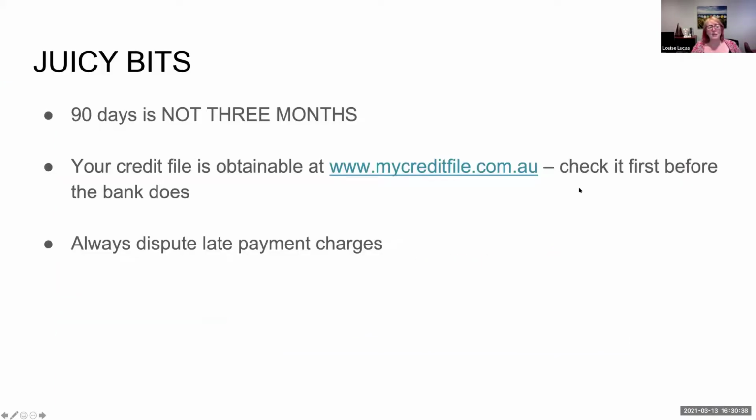So 90 days, note, when we ask for 3 months, we mean 3 months, but more often than not, the banks give you the option of 30, 60 or 90-day transactions. Don't do that. Pull a full 3 months for us.